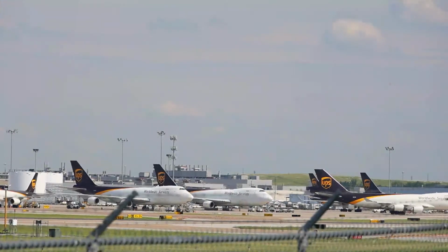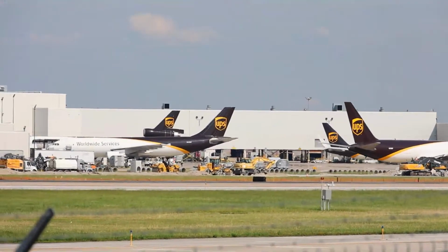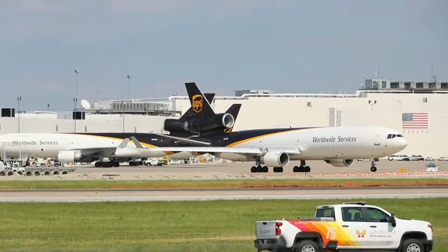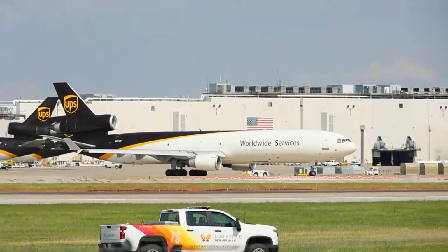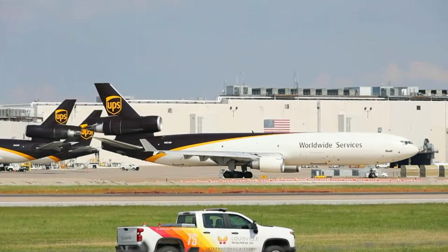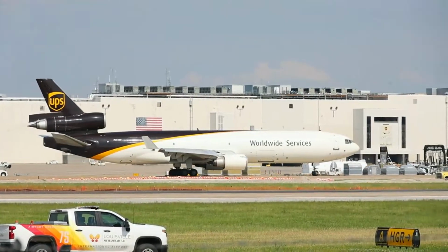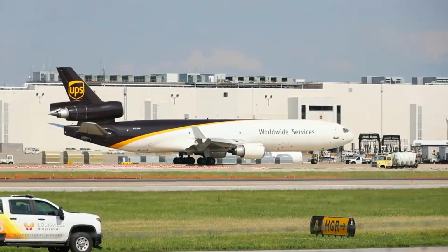And you can kind of see the tail of that 747 taxiing out. Actually, I'll keep the camera on the MD-11, which will be heading out to Minneapolis, Minnesota, as flight 2568. This is November 251, Uniform Papa. MD-11.